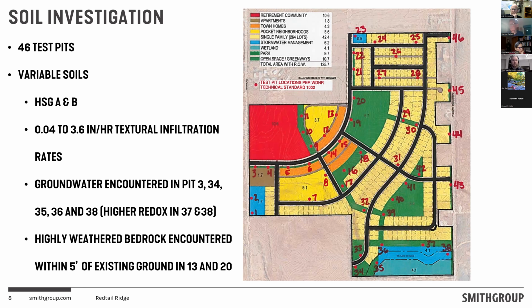There was higher groundwater encountered at test pit 3. There wasn't at 1, 2, or 4. There was also higher at 35, 36, and 38 around the wetland, which was kind of to be expected. And then there was also some redox effects encountered at 37 and 38. Up on the higher portion of the site, as expected, there was highly weathered bedrock that was encountered within 5 feet. Luckily, 13 and 20, so right here and where's 13? Right here are the two locations that are higher, easily avoidable as far as the development is concerned.